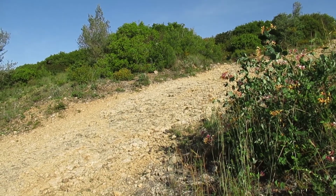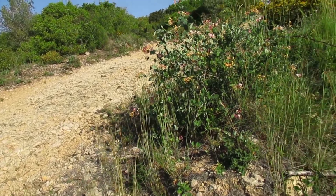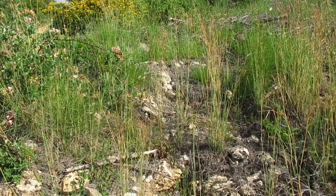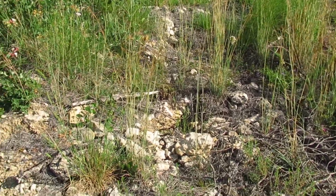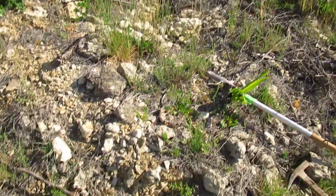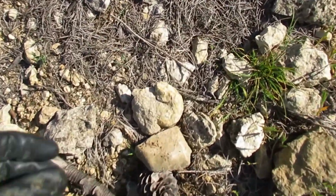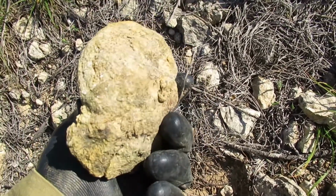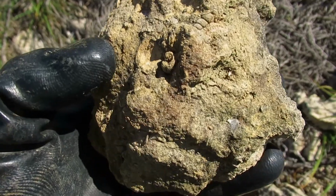So friends, I was searching on this side of the road for gastropods, but it seems that they are missing. So I excavated a little bit over there, but nothing. So, oh, check this out. Check this out. Could this be? Check this out. Right here at my feet. So this is a gastropod. Could this be an ammo? Oh, check this out.